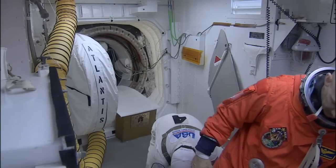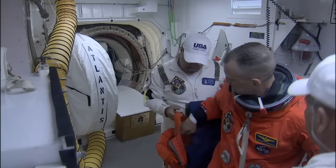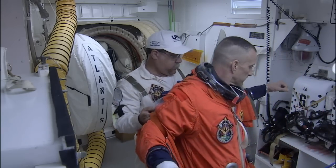And we can see Charlie Hobaugh coming in now. This is Charlie Hobaugh, also known as Scorch, a Marine colonel, who's the commander of this mission. He's helped getting suited up here by Travis Thompson, who's number four on the closeout crew.